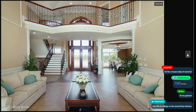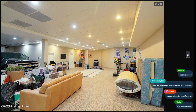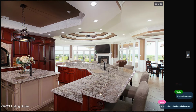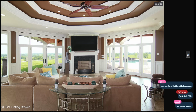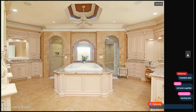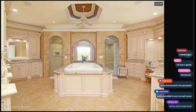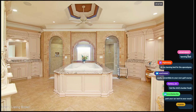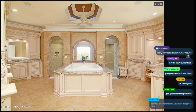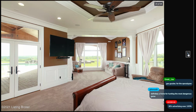Mm-hmm. Nice and wasteful. You know the whole shtick. Got kind of a tacky garage, but whatever. But otherwise, yeah. Don't want to spend too long on this place. Big bathroom. Still no toilet in these rich mansions. They never show you a can. I still don't think they exist. Yeah, the tanning bed. The most dangerous game. Yeah.